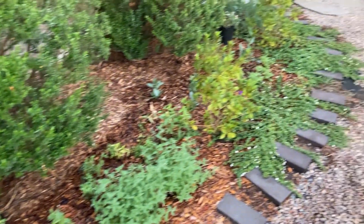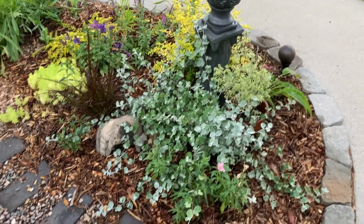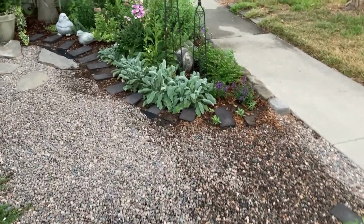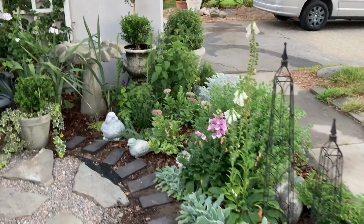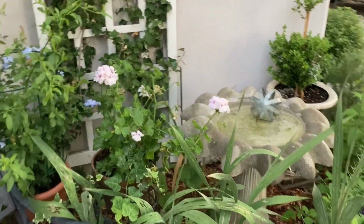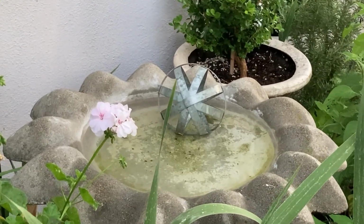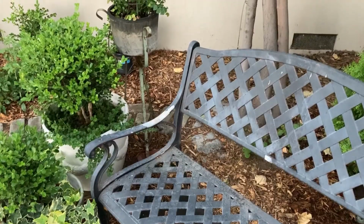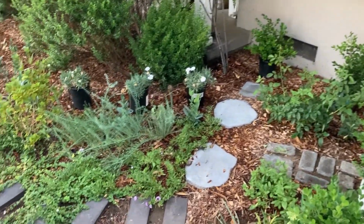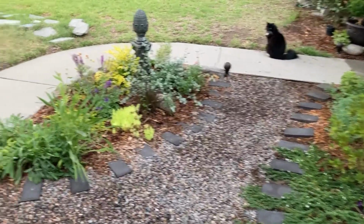I do have plans to get drip in at least part of this front bed. The office bed for sure is already set up for a soaker hose. It's all put into place with landscape clips. The only thing is I don't have it attached to the faucet yet. This is the new sphere that I found on our trip. I've been looking for one, and everything's doing great. Hope the backyard is looking as good.